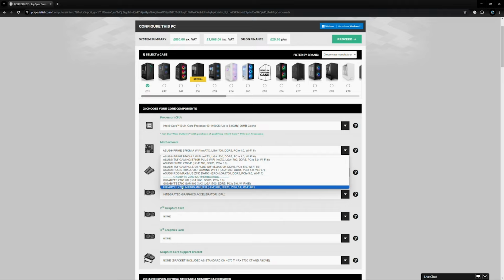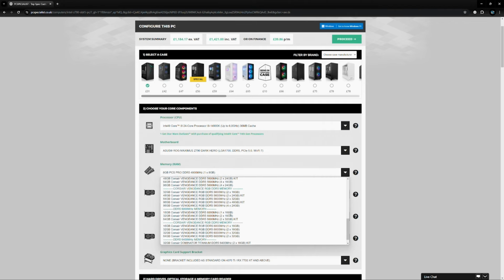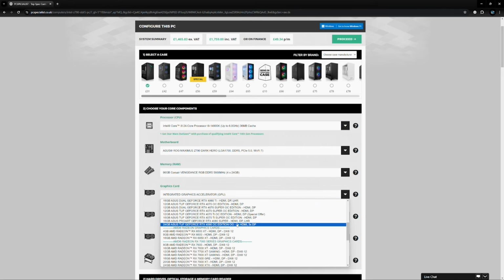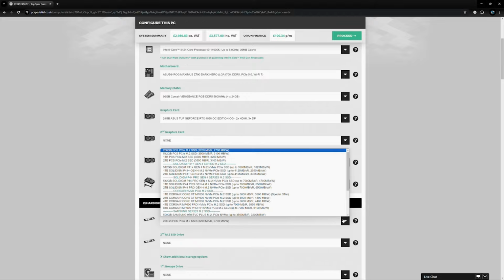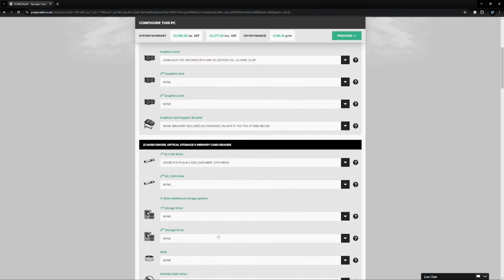So we've got the ROG Maximus Z790. That's the one that we've got. And the memory, we've got 96 gigabytes of Corsair Vengeance DDR5, 5600 megahertz. That's the one that we've got there. Graphics card, we've got the Asus TUF RTX 4090. That one there. Not a second graphics card. Then we'll go down to the drives. Pick whichever drive you want. Really, really easy. I'll show you what my spec is exactly.